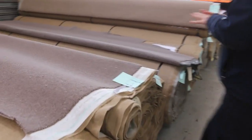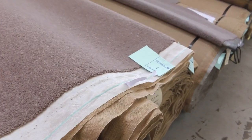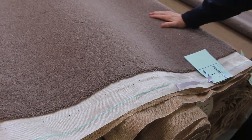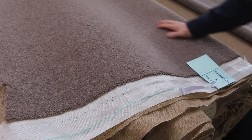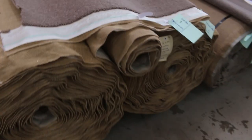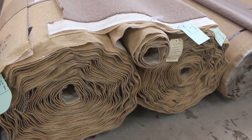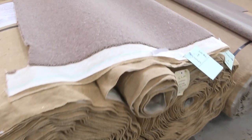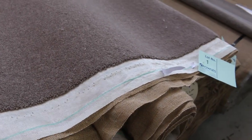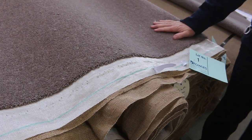Righto, we've had some beautiful carpets come in again this week, and we'll start off with these wool carpets, which we've had some more come in of. This is an 80% wool, 20% nylon twist pile. Lot number 1, 2, and 3 are the same product or same colour. And as you can see, there are some really nice big rolls here. They're 40 metres, so if you want to do a full house lot size, that's going to do the job plus.